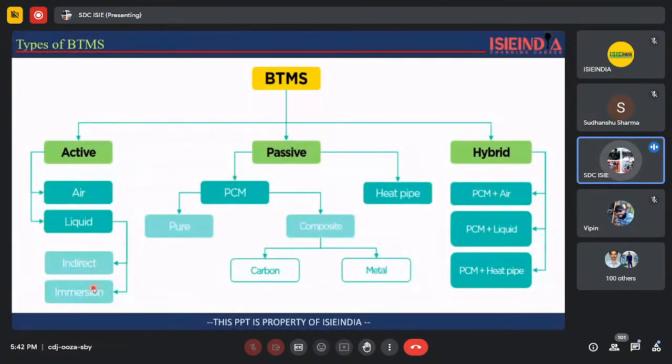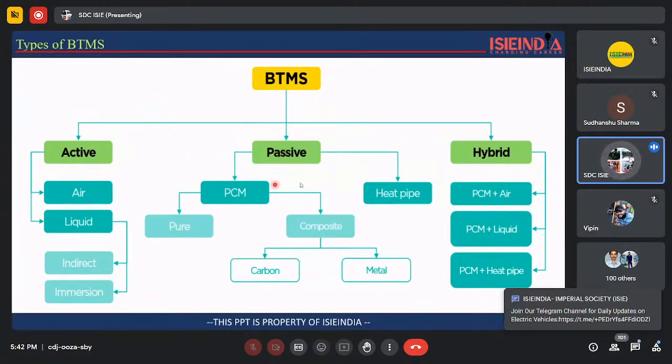So the last topic for today is about the BTMS. What is the BTMS? We covered that BTMS is battery thermal management. Basically, it manages all the thermal heat of the battery, and it is categorized into three types: active BTMS, passive BTMS, and hybrid BTMS. In active BTMS, the major parts are air and liquid, where the liquid is in two forms, direct and immersion. In passive, there are two types, like PCM.